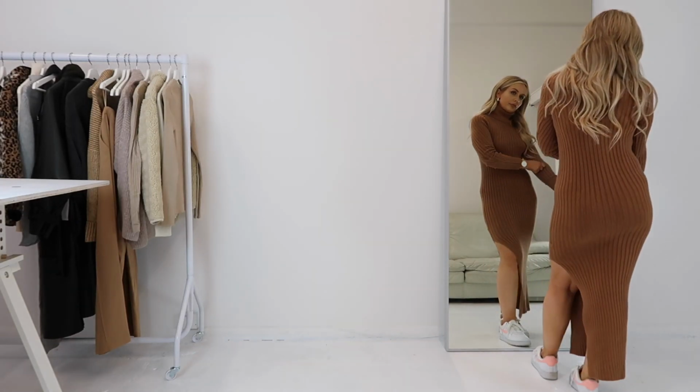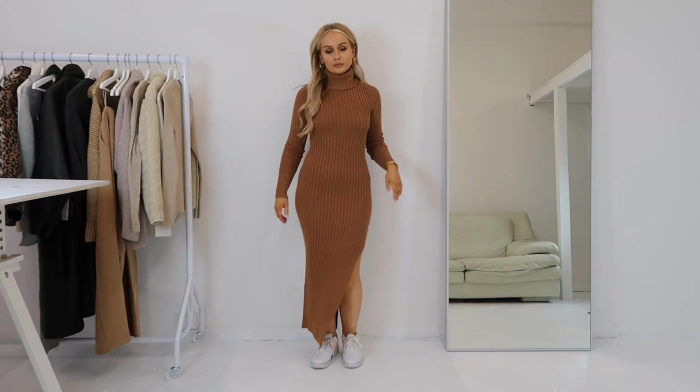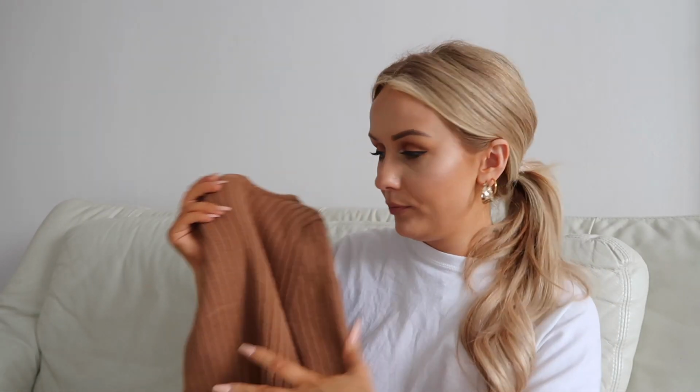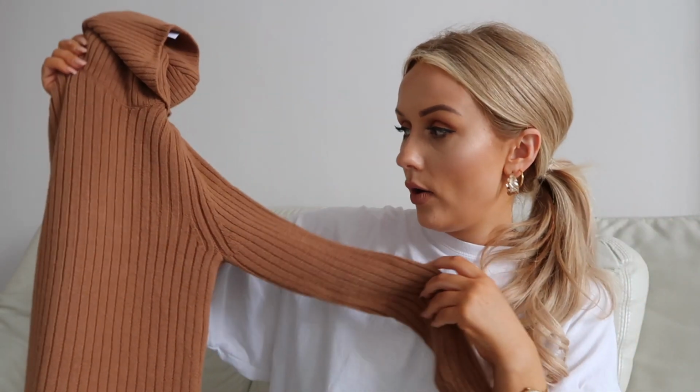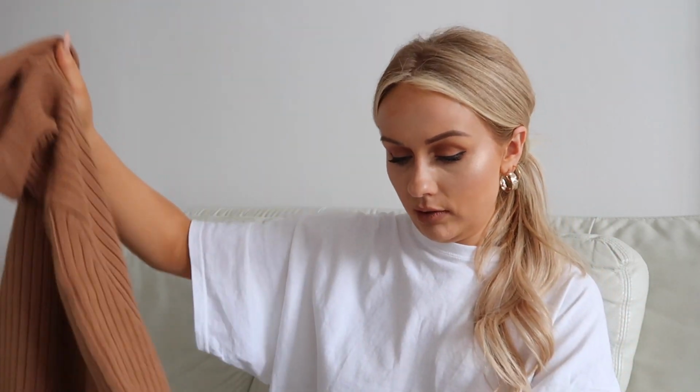Now we've got our first and possibly only dress. It is a midi roll neck jumper dress with a split down the leg. It's definitely a winter jumper dress. It's quite nice and weighty, but it must be an acrylic rib because it's super soft and stretchy. This dress is £39. Again, with the autumn browns, camels, creams, neutral tones, really, really into those.